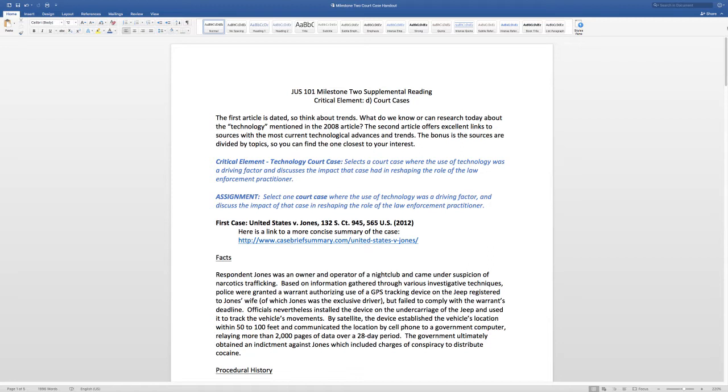Okay, so we're talking about the technology here. The case decision is part of it, but it's not a discussion of the Fourth Amendment per se. That was last week's. All right, so you want to pay attention to it. Now, when you look at the actual assignment, select one case where the use of technology was a driving force. That's the same as the critical element.